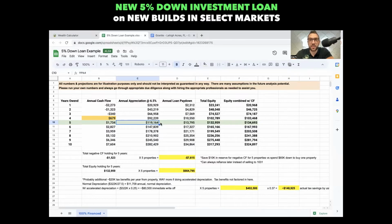Let's say that interest rates drop down to 4 or 5%. Then, you could even refinance probably in year 2 if you wanted to. There's no prepayment penalty with this loan. But let's just assume you hold for 5 years, because now you're into the positive cash flow.